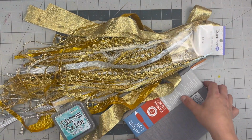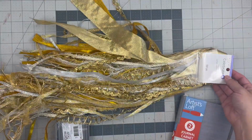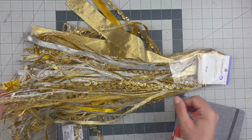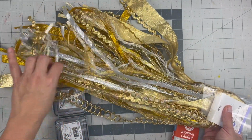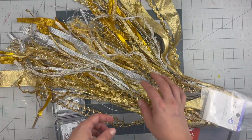Then these last things were from Michael's. So you saw me haul a while ago the Halloween set of trim. And then I also have the Christmas. So I'm super excited to have a lot of texture in my albums this year. And then they had this one that's just a trim bundle. It was just all gold and silver. And like this I can use year round. They did have like a pastel rainbow one too.